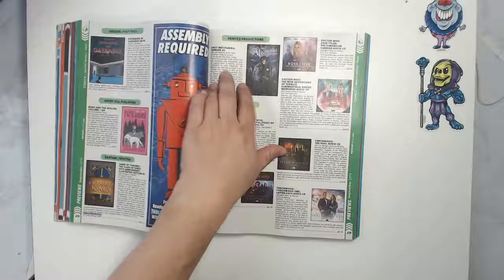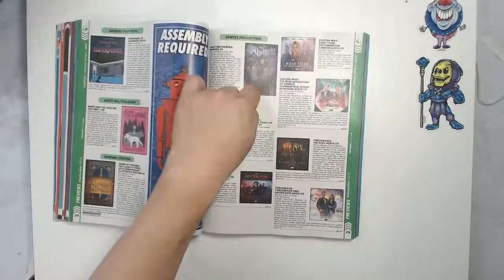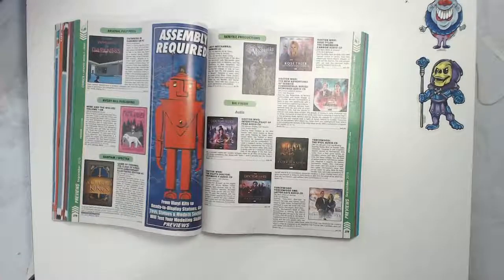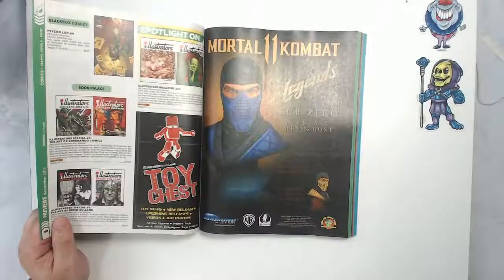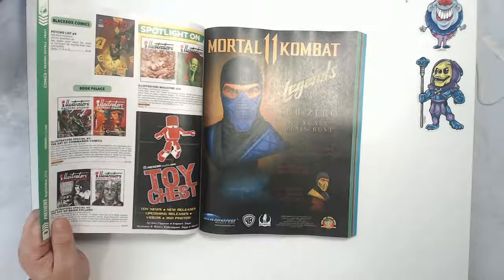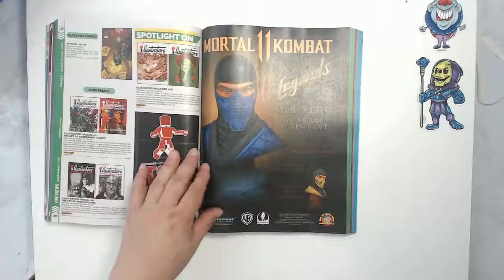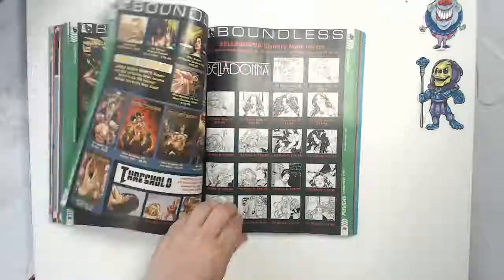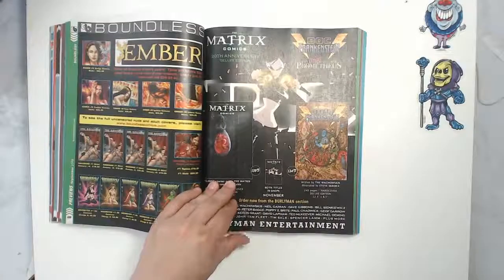Benitez Productions, Lady Mechanica. I have the first volume of this in hardcover. Very good book. I really enjoy this. Excellent artwork, and I really enjoy the story, and I'm going to be picking up the rest of the series when I get a chance. Well, Illustrated Special, Brian Boland, excellent artist. Mortal Kombat Legends, Boundless, again, the less I say, the better we'll be off. If you've got nothing nice to say.